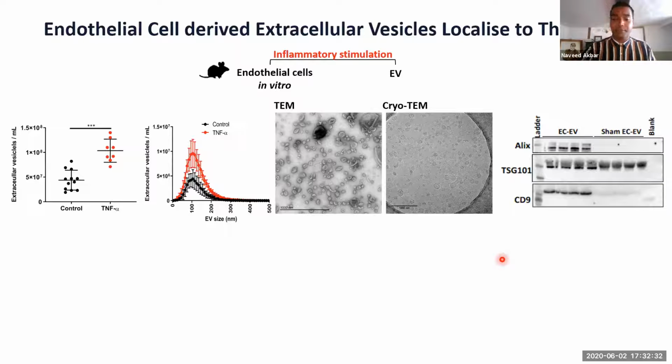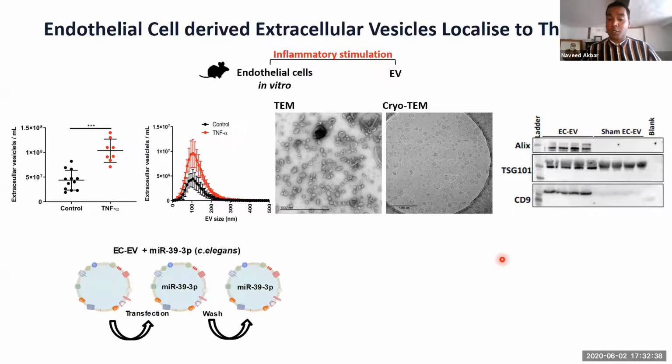To allow quantitative tracing of these EVs in the mouse, I took a preparation of inflammatory activated mouse endothelial EVs, and then I transfected them with a non-mammalian microRNA, so cel-miR-39. It belongs to the worm, C. elegans, and it's not present in the mouse. So what you can then do is you can wash your transfected EVs and you can inject them into mice.